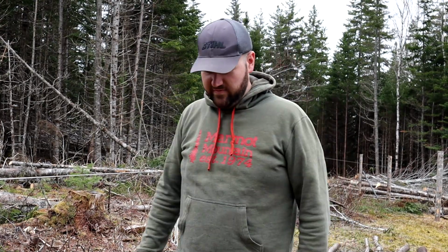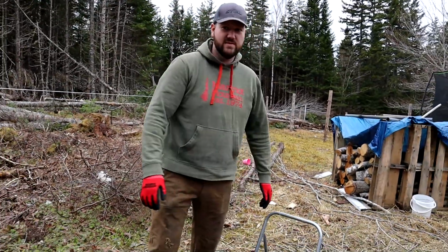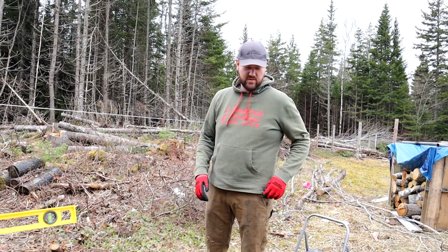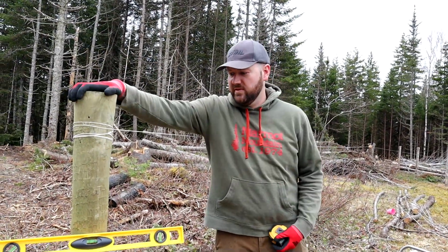I haven't made much progress last weekend and this week because of the weather, and it's supposed to snow again this weekend, so I'm going to try to drive in the fence posts this evening before the bad weather comes. So that's the plan. I got one down, so I'm driving them there.